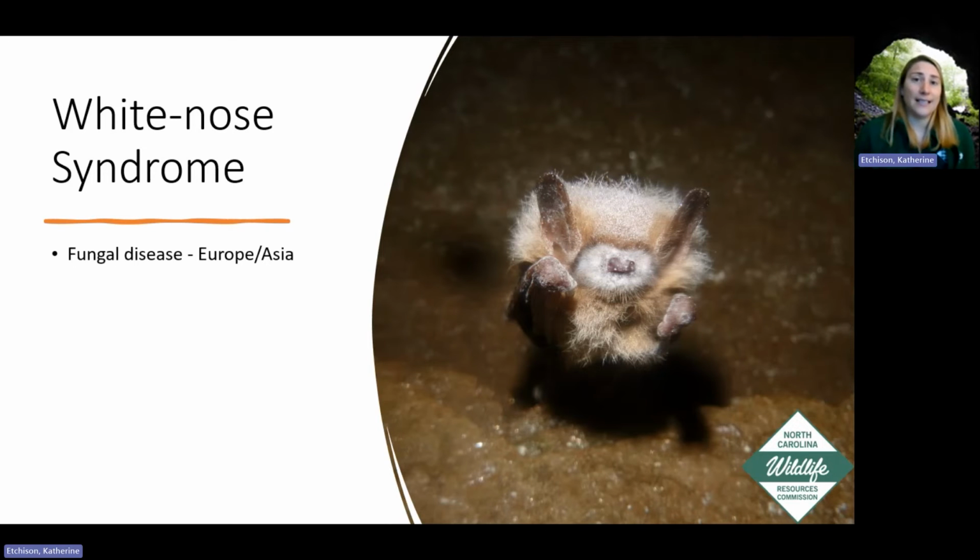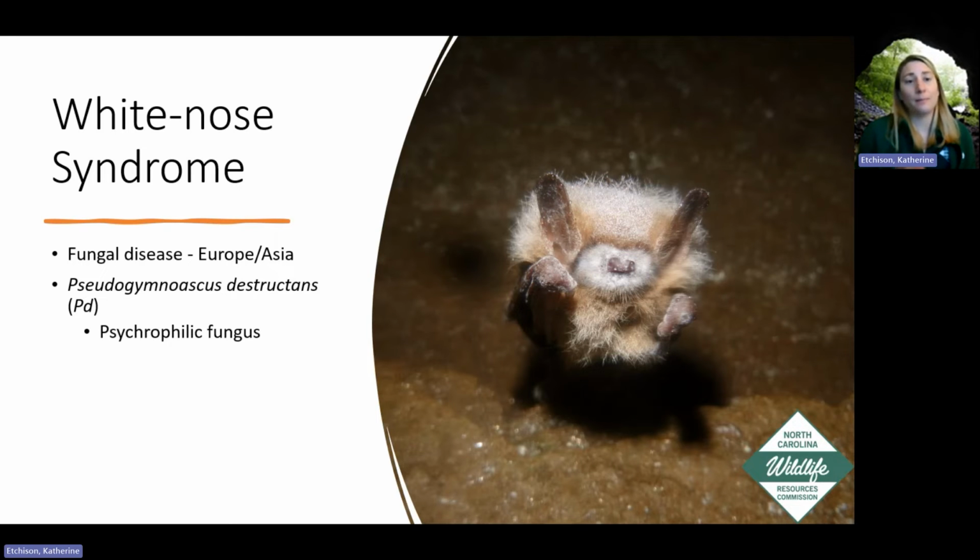This is a fungal disease that's native to Europe and Asia, and it's caused by the fungus Pseudogymnoascus destructans, or just abbreviated PD from here on out for the presentation. And this is a psychrophilic fungus. It means it grows in cold conditions, it is a cold-loving fungus. So it grows in a pretty narrow range of cold temperatures that have to be consistently cold. And it also grows in humid and dark conditions. And so if you picture yourself inside a cave or an underground mine, that's exactly what you would experience. Consistently cool temperatures, dark and humid. And so this is where we find this fungus.